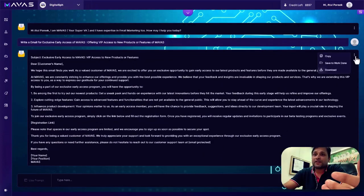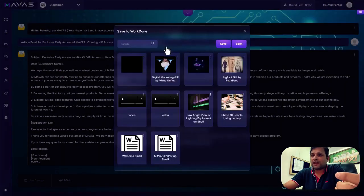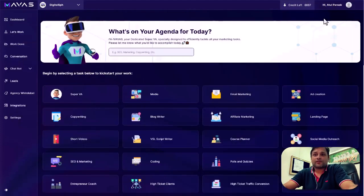Plus, saving your project is a breeze. Now you can save all your tasks into projects, in folders, in one place. Just click here, choose a destination folder from your existing ones, or create a new folder right here. It's that easy. Mavas, where marketing and writing excellence meet simplicity. It's so simple.